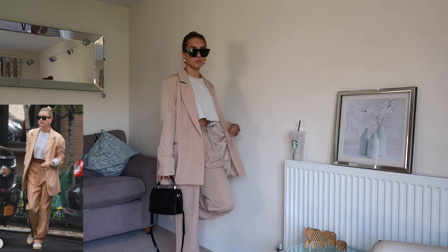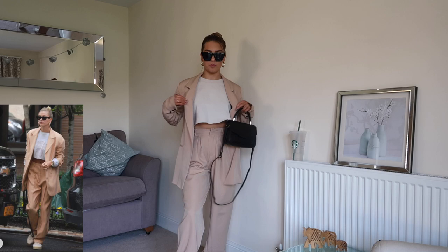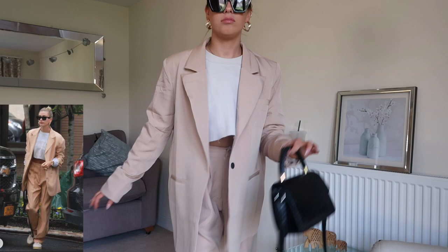Also, how amazing are these trousers? Like, I feel like I might have to keep this suit because I'm a bit obsessed. I wasn't gonna because it's quite a lot of money, but I'm obsessed. So yeah, Hailey Bieber outfit number one, absolutely bloody nailed it. Okay, moving on to the next outfit. I was absolutely obsessed with that one. Like, probably one of my favorite outfits, to be honest.